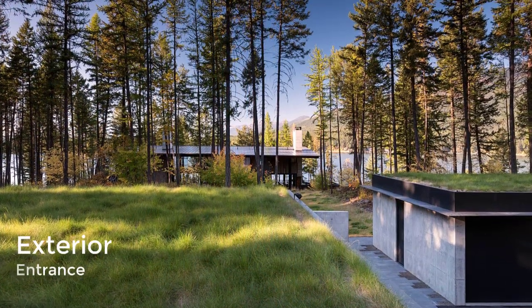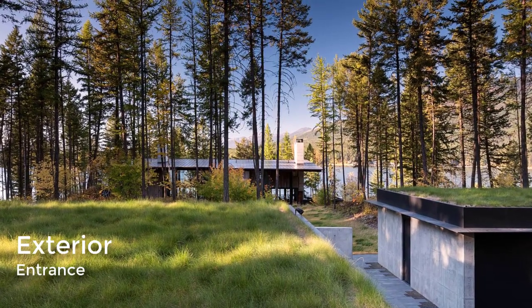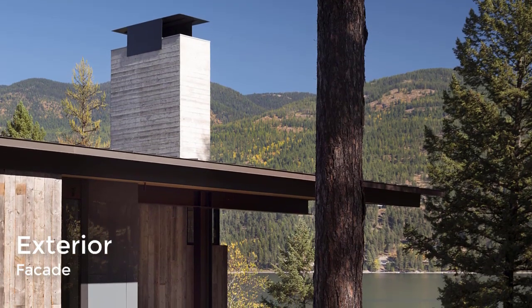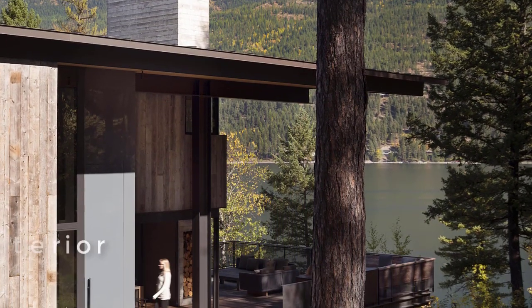The site plan is organized around a path leading through the forest and down to the lake. From the driveway, a gravel path leads across a meadow to the home's entrance, then winds around the house and down the hill to the lake.